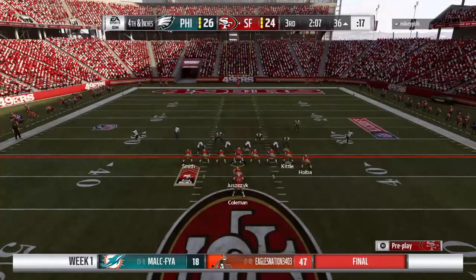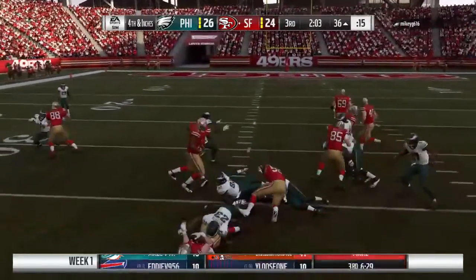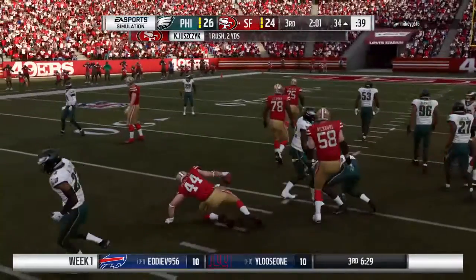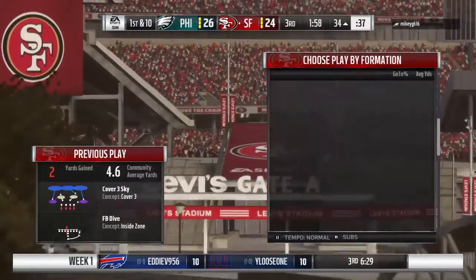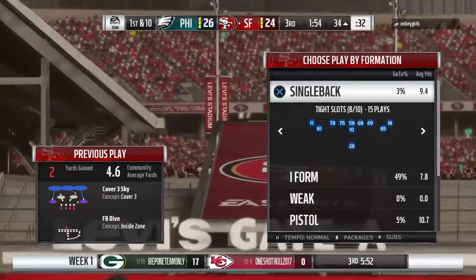Here we go. Hurry up. They'll run with a fullback, Juszczyk. And he gets it to the 34. Good enough for the first. They only got a couple, but a couple's all that they needed as they convert on 4th.